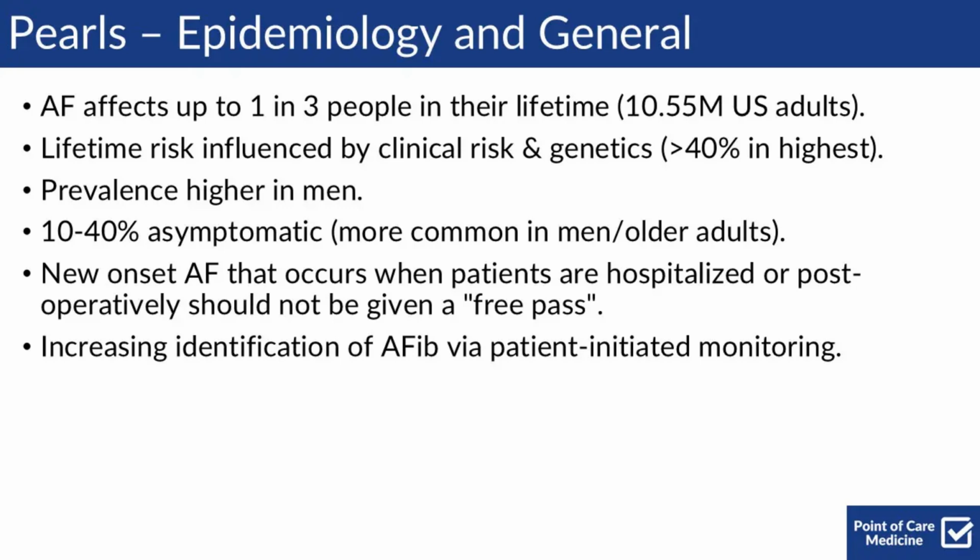The lifetime risk is significantly influenced by both clinical risk factors and genetics. Those in the highest risk category have a greater than 40% lifetime risk. Prevalence is higher in men, about 28 million worldwide, compared to women, about 25 million worldwide. 10 to 40% of patients with AFib are asymptomatic, with asymptomatic presentation being more common in men and older adults.